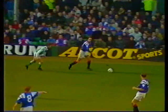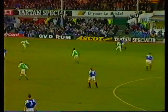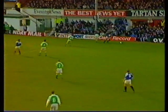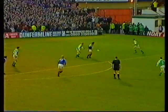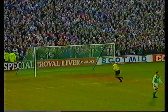Here's Hadley again. Gary Stevens. This is Gordon. Back now with Stevens. McCoist. Snap chance there at the edge of the area for Trevor Steven. He couldn't keep the shot down. Further area around that 18-yard line.